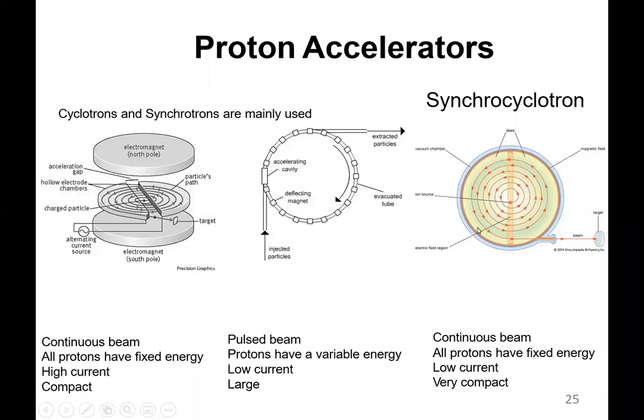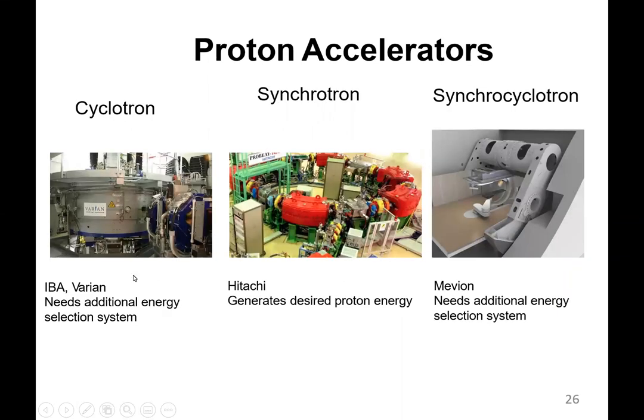There is also a newer one combining the two, called the synchrocyclotron. It is a very compact cyclotron that gives a continuous beam, all protons have fixed energy, low current, and it is very compact. These are the three modalities used by different vendors. The vendor we are using has the synchrocyclotron. IBA and Varian use the cyclotron, which needs an additional energy selection system because it gives only one fixed energy; you can then vary the energy by using the additional energy selection system.